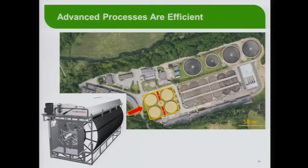Technology enables that. And technology is continuously evolving, just like the industry, and becoming more and more efficient. So some examples of efficiency: you can see here on the photograph, this is a fairly typical wastewater treatment plant. In the yellow box, you have white circles, four white circles. Those are primary clarifiers. It's a very conventional technology. It's been around for many years, many decades, and it works on gravity. The inset graphic there you see is an example of one of our technologies, a Hydrotech filter. That does the same job as those primary clarifiers, but it does it in 1% of the footprint.